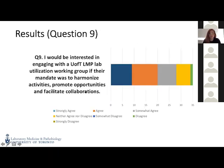And then here we asked, I would be interested in engaging with the U of T LMP Lab Utilization Working Group if their mandate was to harmonize activities, promote opportunities, and facilitate collaborations. And here it's a bit of a half and a half. Half of the respondents said yes, they would be happy to, and then there's another half that were either lukewarm or not interested.